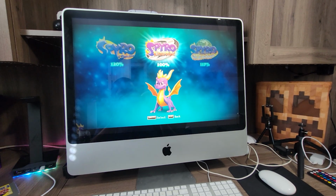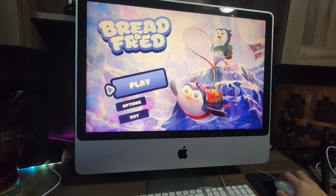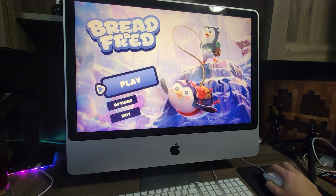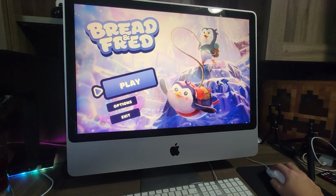But whatever. Next, I tried a few other odd and end games like Bread and Fred. I thought surely this older retro style-ish game, even though it's a new game, I thought surely it would play well. And it did come on, but it did not play well. No matter what I did to the configuring to try to get this to work, I even tried different compatibility layers, could not get that game to play well.